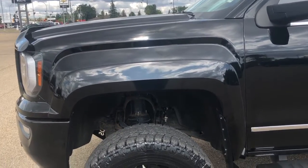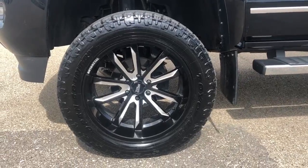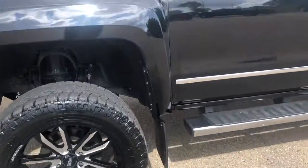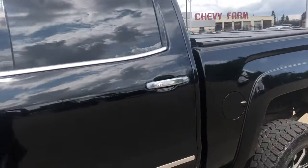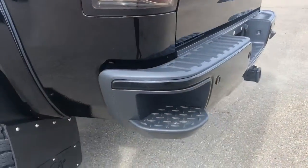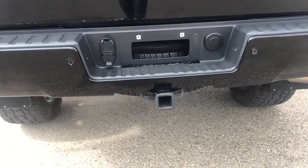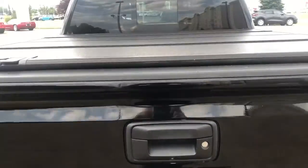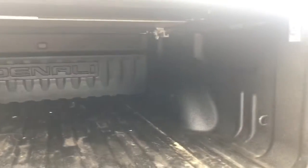Onto the side of the vehicle, we can see that we have our lift kit applied, as well as some custom Moto metal tires. We also have the chrome tip door handles and mirror. Moving towards the back of it, we can see on the corner, we have our step up. And in the middle, we have our towing. And then we have a cover onto the top of it. And then inside, we have interior lighting for our trunk, as well as plenty of space.